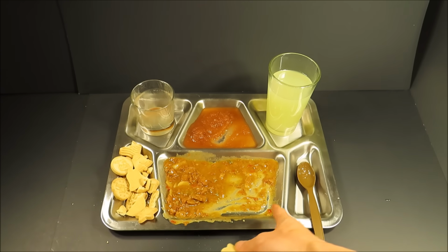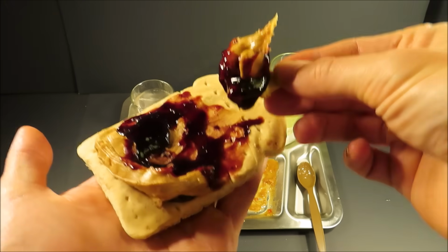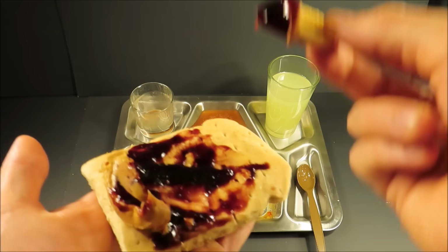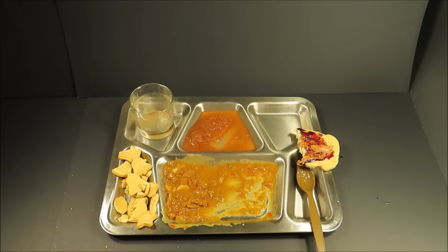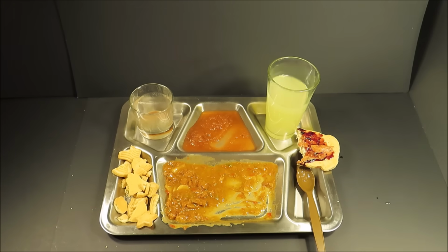Beef goulash is way better than this Asian style beef strips. It's great that they finally got rid of this. Look at that, that's decadent. After 6 years of being in service, I think this menu, its time was up. Oh yeah, and then the lemonade. That's awful. Anyway, that's menu 22 from 2018.